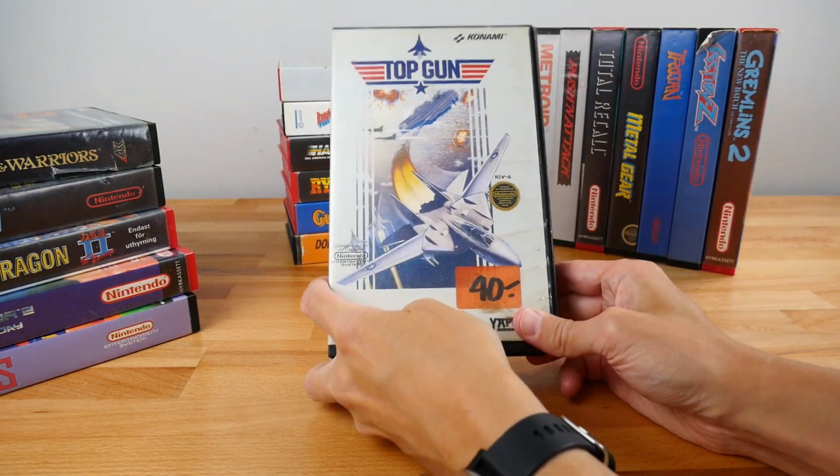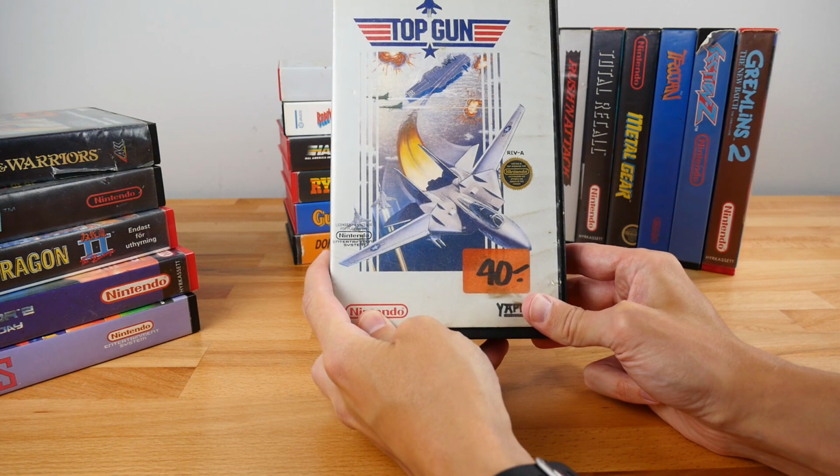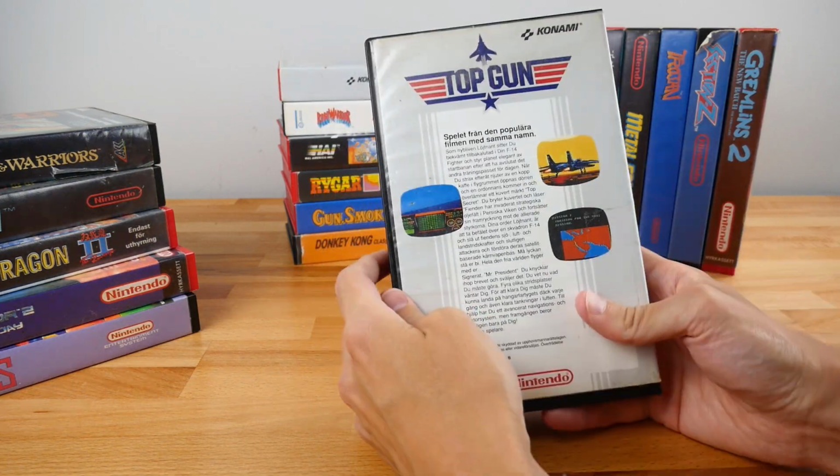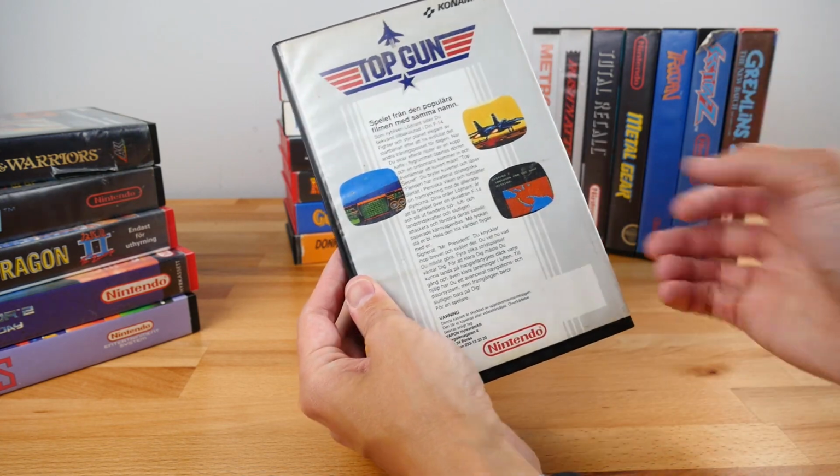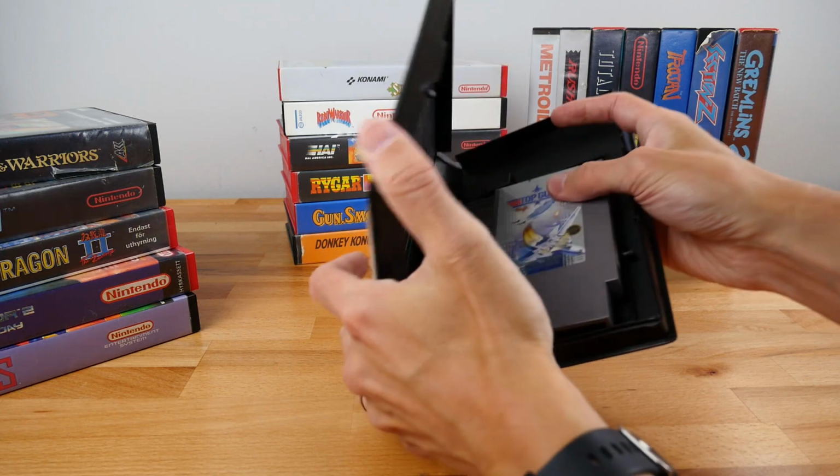This game, has anyone ever successfully landed on the carrier in Top Gun? I don't think so, but supposedly people have, but I don't know. I never could do it as a kid. I thought it looked really cool. It was a cool game. I couldn't get anywhere very far in it.